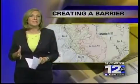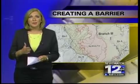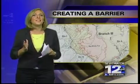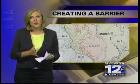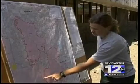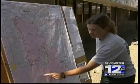A containment line is built right up next to the fire line, putting a stop to the fire advancing right then and there. A contingency line is a line built hundreds, even thousands of feet away from the fire line, where crews anticipate the fire will burn. Cut into sections through here, different areas.